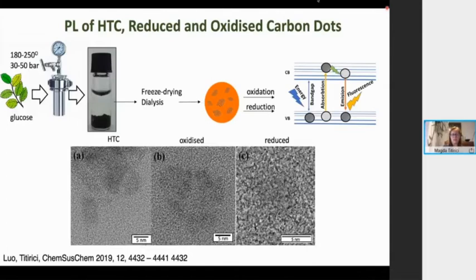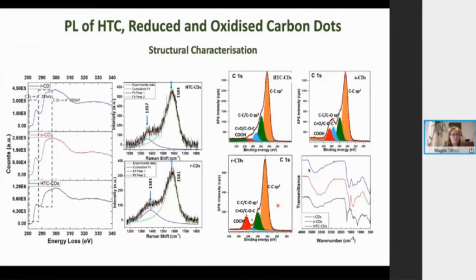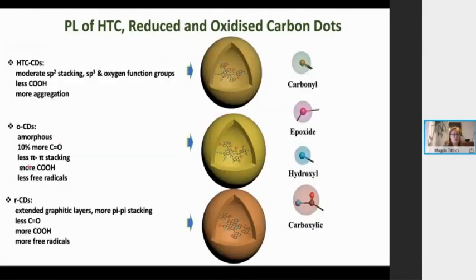And we've characterized them thoroughly, and this is just a summary that basically, as you make them, you have some sp2 and sp3 stacking, and you have some oxygen groups, you have less carboxylic groups, and you have some more aggregation. And actually, once you oxidize them, they become more amorphous. You really increase the fraction of functional groups, in particular carbonyl, and you will, of course, have less pi-pi stackings. You'll have a lot of carboxylic acids, and if you do EPR, you'll see you'll have less radicals as well. And if you reduce them, then basically you have more graphitic domains, more pi-pi stacking, and you'll have fewer functional groups. And the fluorescence changes accordingly.